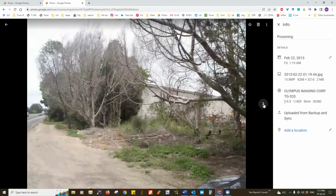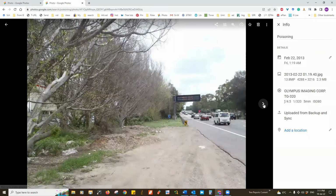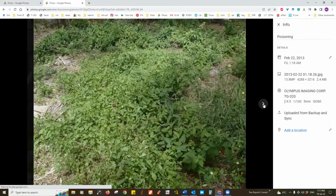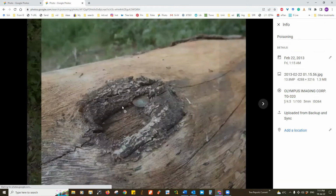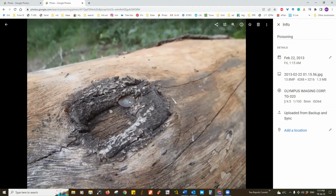So back to our poison trees, I had to figure out what was happening, and I got consent from the council to go collect some samples. But here's my first wonderful find on this one. That's a copper nail. Somebody had gone in and tried to poison them with copper nails.